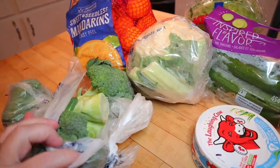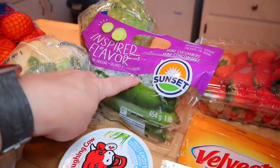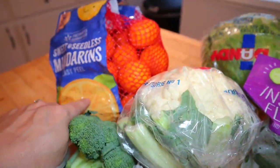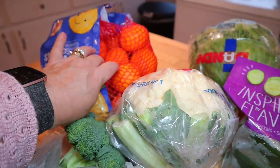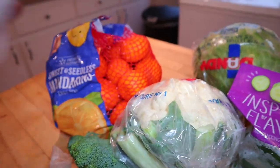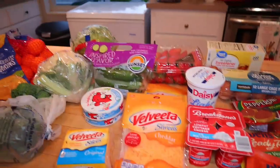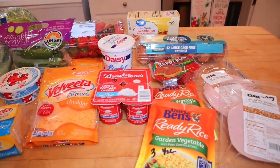And then I just got some 0 point items: broccoli, cauliflower, cucumbers, the little mini cucumbers, some lettuce, and a great big thing of mandarin oranges, which are my absolute favorite kind of orange. I really like these because number one, they're small, and also because they peel so easily. Like the peels just come right off. So that is it for my very small grocery haul this week. So now let me show you what I have planned.